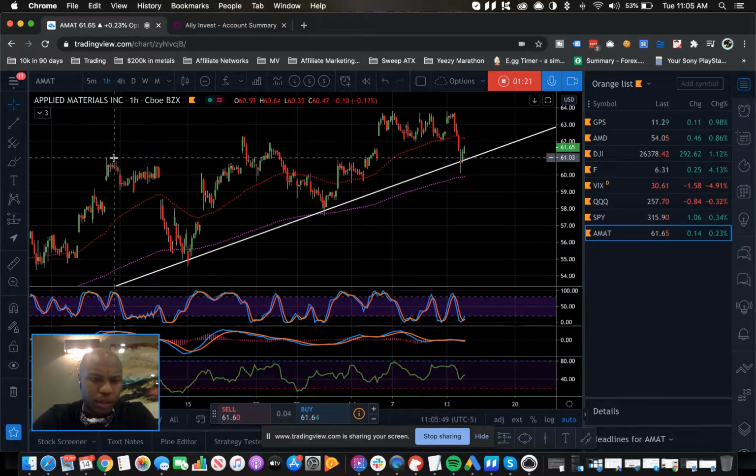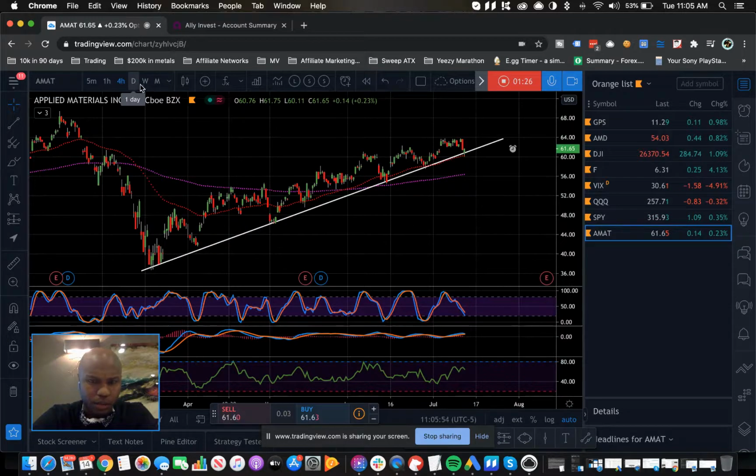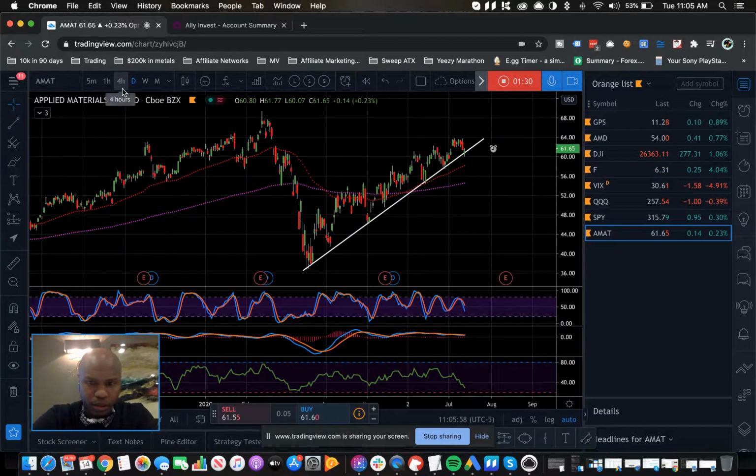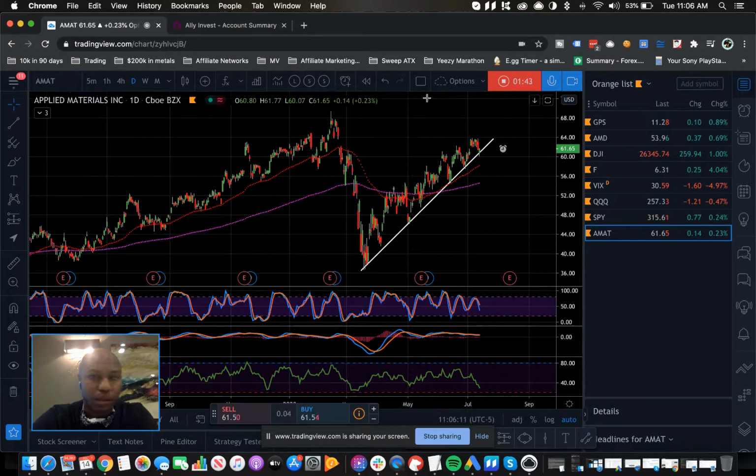We shall see. It doesn't really look like it's going to be a big move. I don't like how the indicators look for 4 hour, daily. You don't really look super bullish, just looks hella bearish. We'll see. But for now, yeah, I'll just make a quick in and out type of situation.